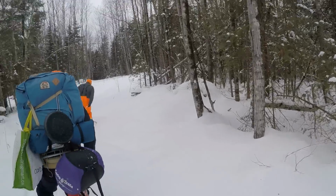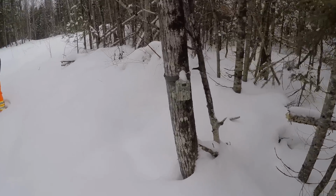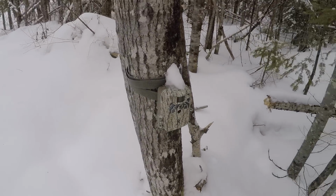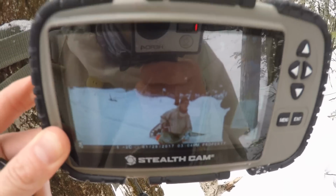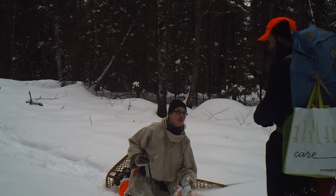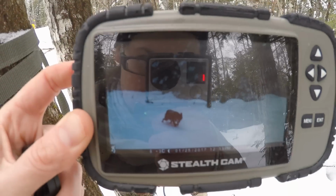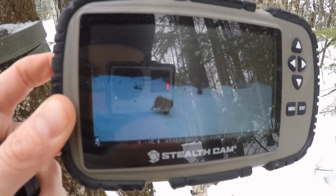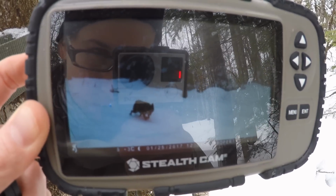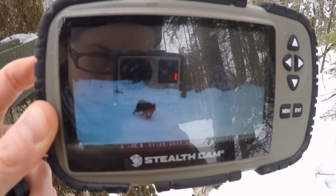So I was going to check this Browning trail camera until I thought I'd be all smart about it. Oh, brother. There's a picture of me falling down. That's hilarious. So I got a beautiful coyote there, and also lots of rabbits going through this area. Like I said, wherever there's rabbits, you're going to find a lot of the predator animals in that area as well. So this is great. Lots of good footage today.